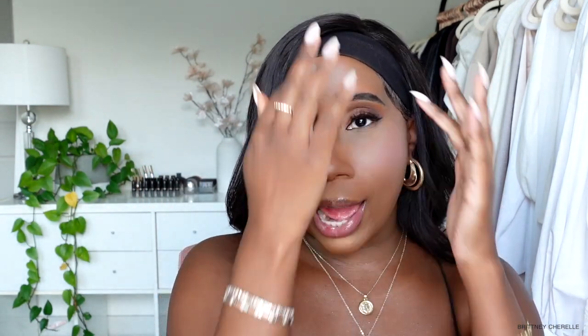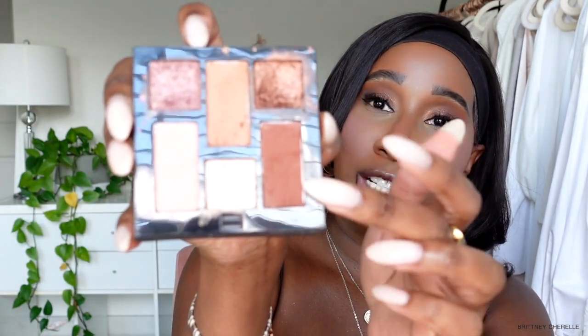Now I'm going to go in and add the finishing touches to my eyes. So I'm going to take this black eyeliner. This one right here is from Pink Lily, but pretty much any black liner will do, because we're just going to add the liner to our bottom lash line and then to our top waterline. And then I'm going to smoke out my bottom lash line with this eyeshadow right here. This is going to be from that Too Faced palette that I was talking about.